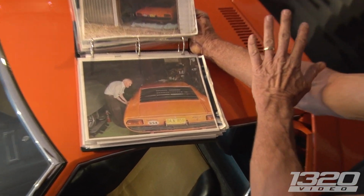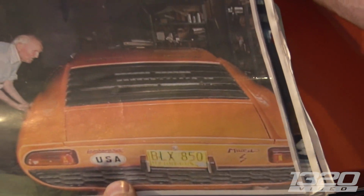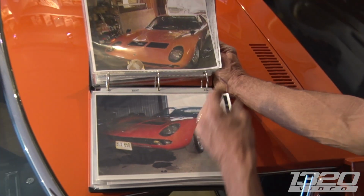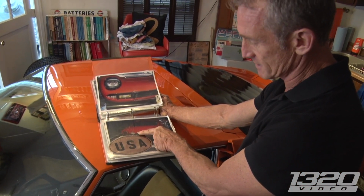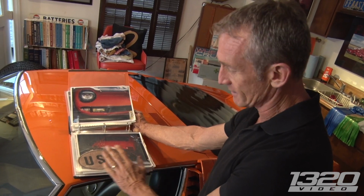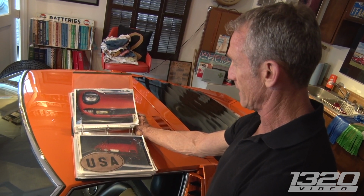And you didn't notice it on the car before, I'm sure, because it's not there, but while I slowly started going through the car and reconditioning it, there is the USA sticker that I was able to take a heat gun and pull it off. It didn't damage any of the paint, but that's the sticker that came off the car.